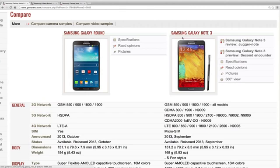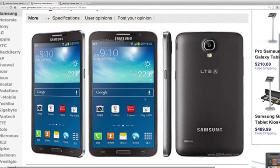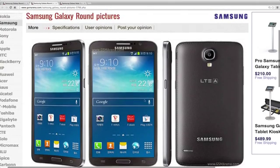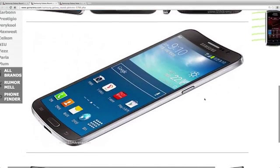So we do have the new Galaxy Round that just got unveiled here, and it's a new phone, which is a little bit random because it's a curved phone, which definitely is interesting. It shares, as I said, the display size. It's thinner, and you can see some pictures of it. You can see it kind of shares the same kind of leather back there.